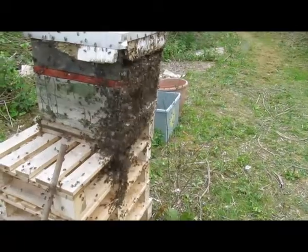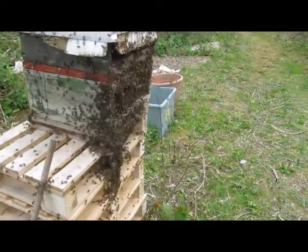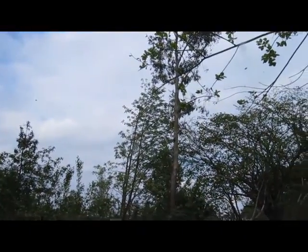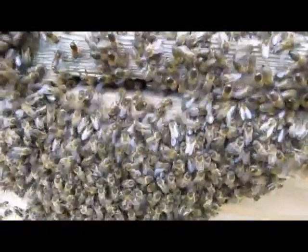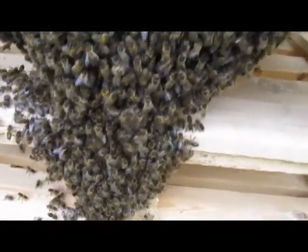It's 4:20, and they've been looking at it this morning. Ten minutes later and the sky is nearly clear now. There are obviously a few trailing bees coming in and bringing in, and here's the bees, and they're still going in here. Somebody has lost a fantastic swarm here.